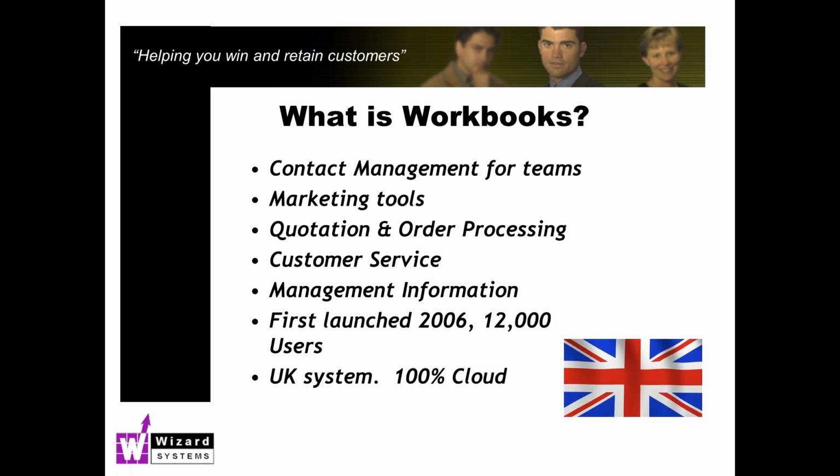Now, Workbooks is a UK system. All of the data is held very, very securely in the UK with a level of security that most small, mid-sized companies, I'm sure, could not afford on their own. Very, very secure. Very reliable as well. Last year we had an uptime of 100%. It's always going to be there for you, wherever you are, whatever device. And it's won lots of awards, both in the UK and internationally, across a wide range of areas: ease of use, value for money, customizability.